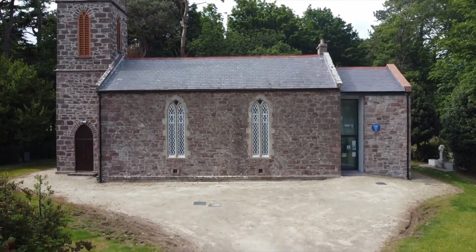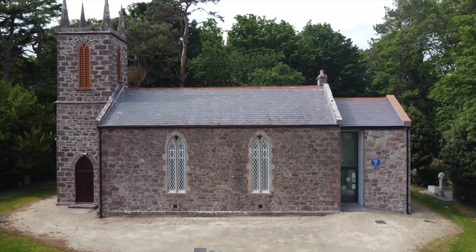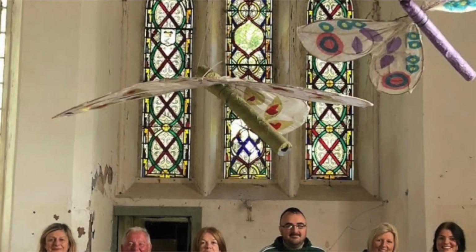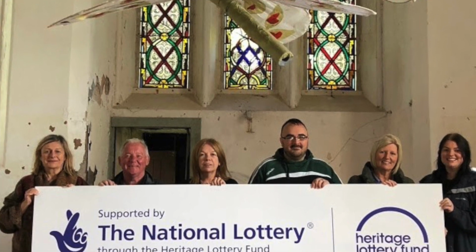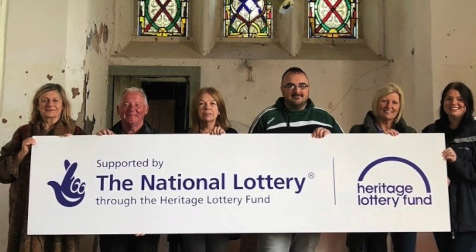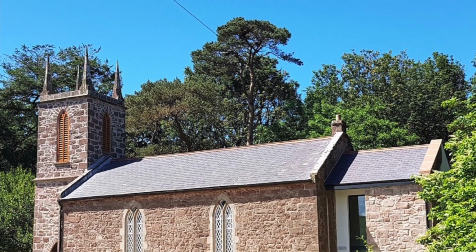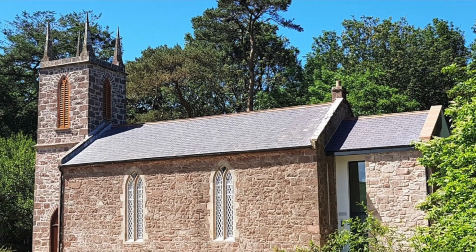Cushendun Old Church is a fine example of ecclesiastical rural architecture, but it was on the buildings at risk register until Cushendun Building Preservation Trust came to the rescue. The cross-community group applied for funding and restored the B1 listed red sandstone building. The restoration also opened it up to the whole community for education, weddings and other events.